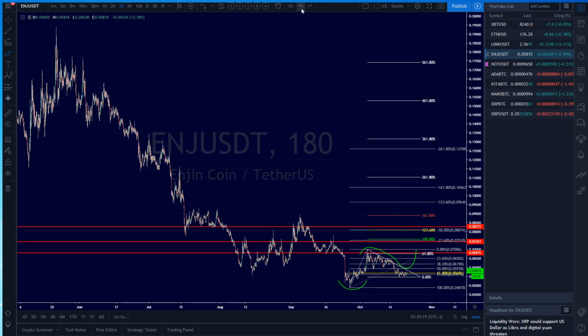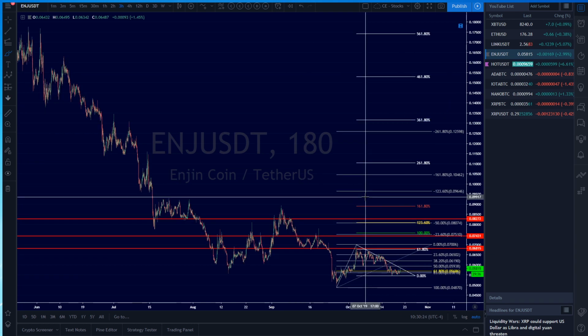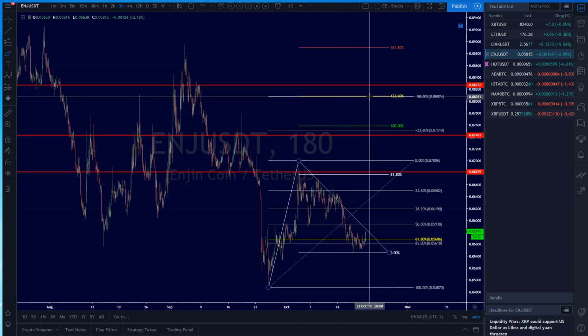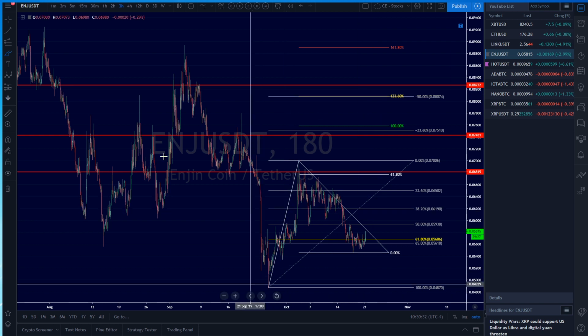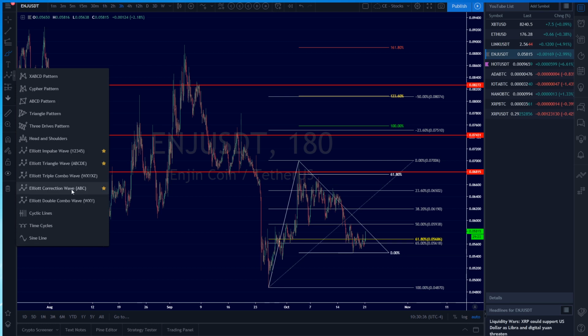Now, where we land is really going to be indicative of where we're going next. So right now, there's a few things that I can see here. I can see this 123.6, which is sitting here at 8 cents, slightly above 8 cents. This could be a trap, right? So this could be indicative of an ABC correction.